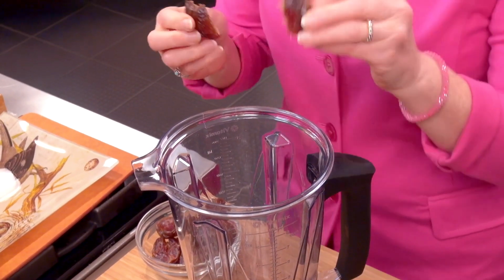Here's a little tip. When you're pitting dates, as I take the pits out, I line them up and then I count them and make sure I have the same amount of pits that I have dates. That way you're not going to end up with any pits in something you're making. So that's a great jazzy tip.